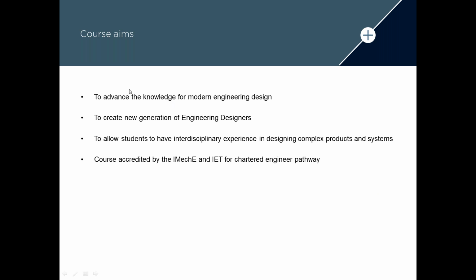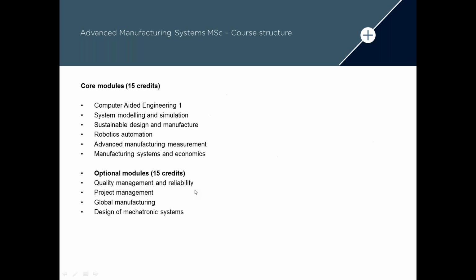The aim, as I said, of the course is to have modern engineering design, to create a new generation of engineering designers and to allow interdisciplinarity. Nowadays, if you design a car, you have all kinds of things. You have mechanical structures, you have electrical, you have electronic. They have to interact and know what's going on.